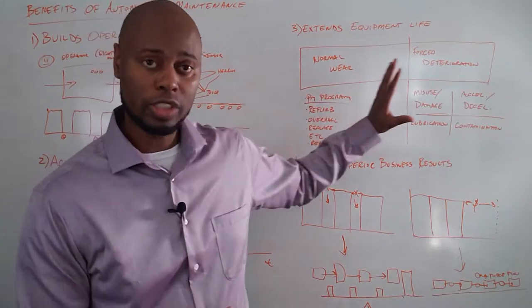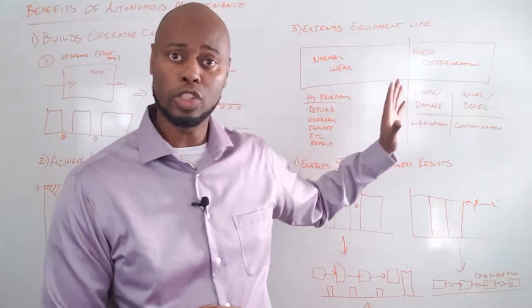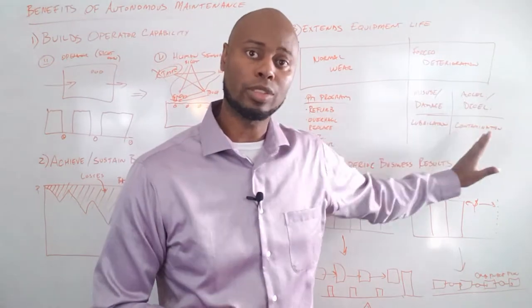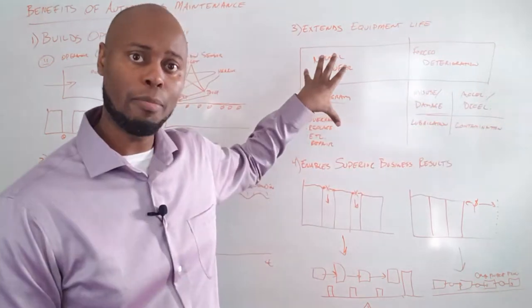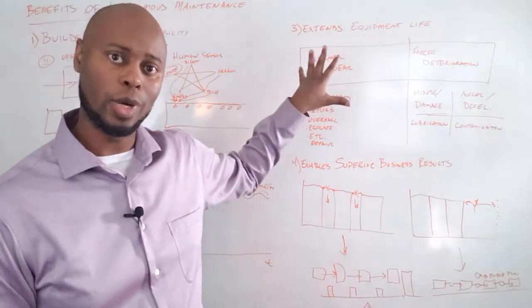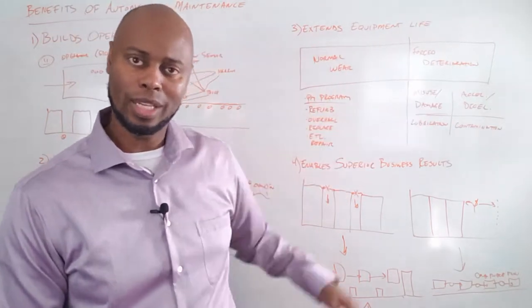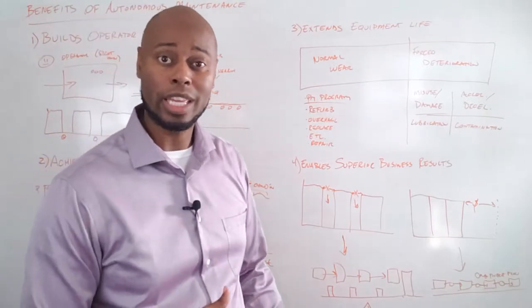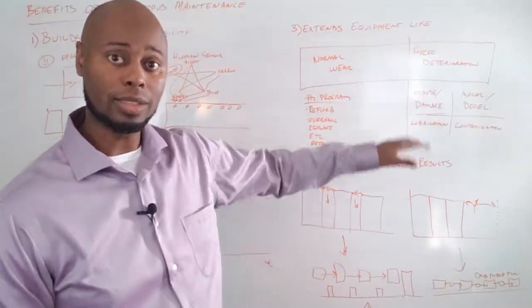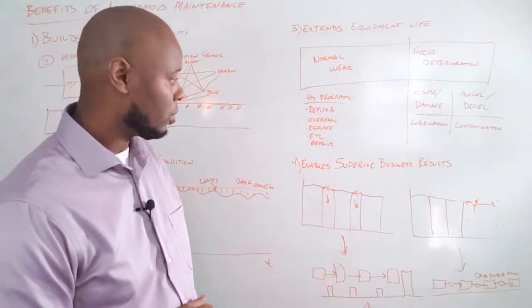Okay, so that's forced deterioration. All these things are controllable. So when you do AM, you're actually looking to eliminate these factors out of the equation, getting the maximum value from your equipment that normal wear will allow, right? So it could be a difference of 10, 15, 20 years if you really can drive these things out of your process. Autonomous maintenance certainly aims to help you do that.